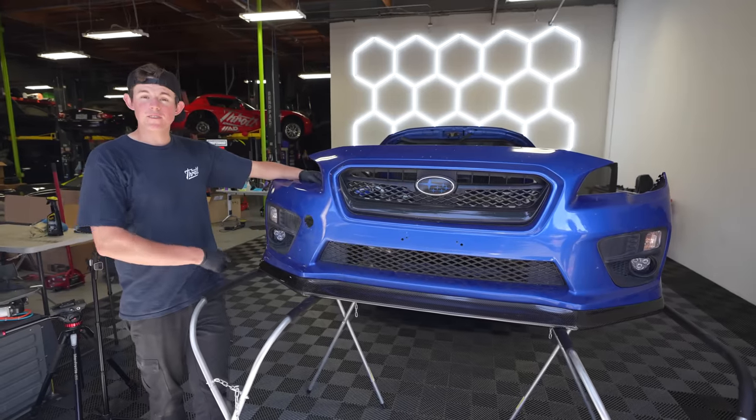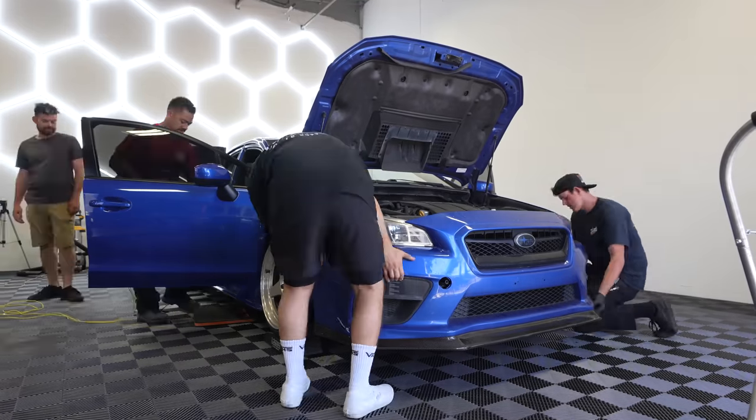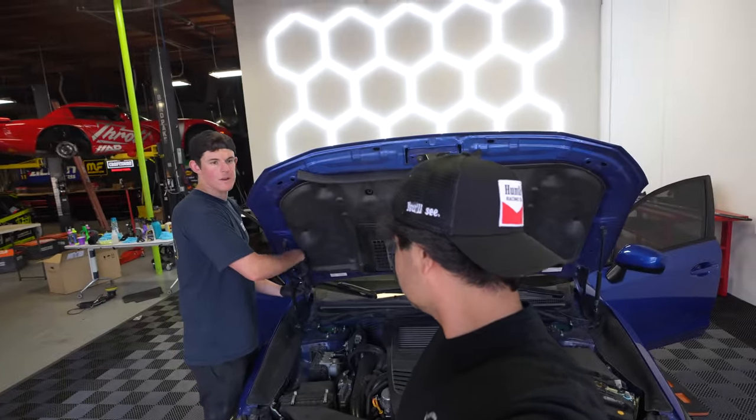Carbon fiber Savon lip is installed, our 4-banger fog lights are installed, time to get this bumper back on the car. Hood's next. We're doing the hood next. Hey, the hood's coming off. Bumper's on, hood's next.